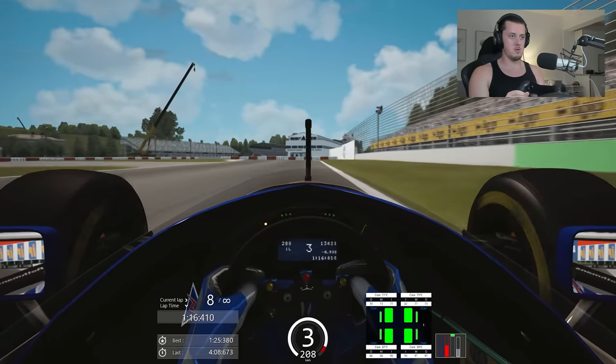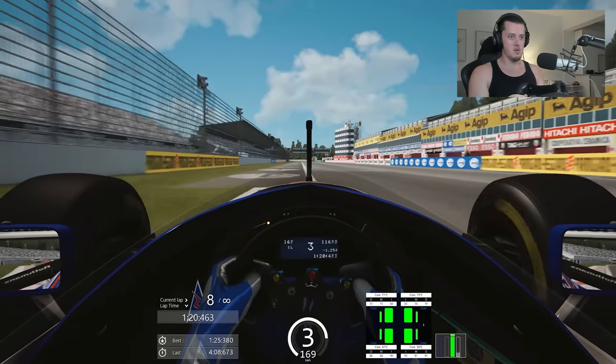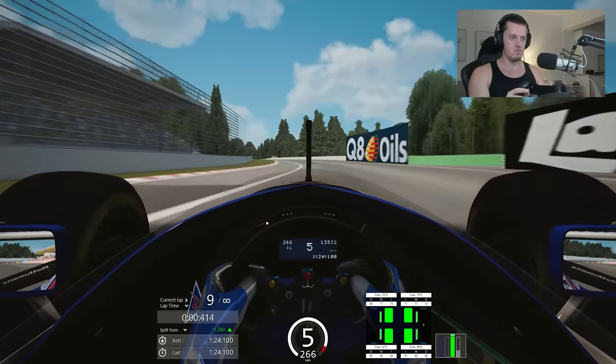Oh, a bit of grass. Gonna keep it in third for the final chicane, try to carry a bit more speed. That was nice. That was a good end to the lap, besides Ravazza.